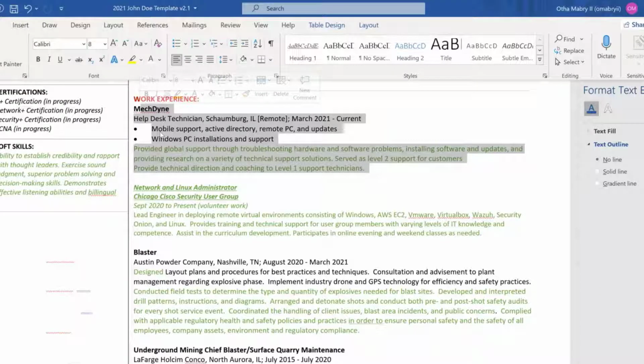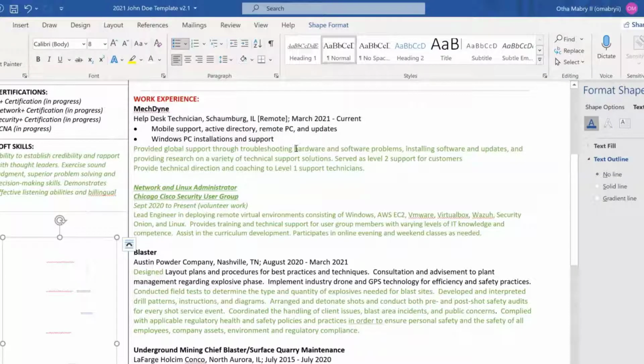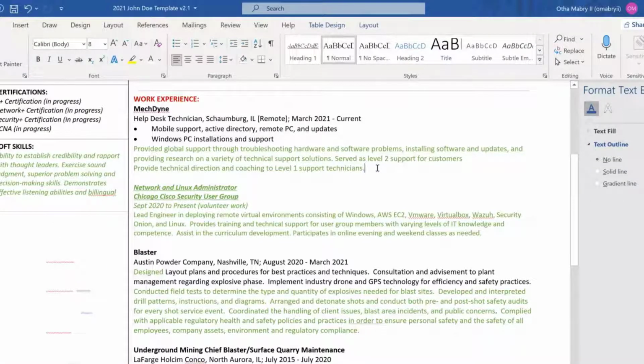Yes, sir. And then once we get everything together, we save it as a PDF, and all this stuff in the text box will disappear. So a quick question. In this case, you're taking away the bullet points and you're adding the green text? Correct. That's a good point. So everything was bullets, right?